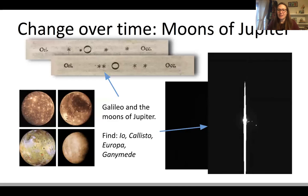So here we actually have an image of Jupiter. Jupiter is actually this really bright object here with the big jets coming out. Those jets are actually an artifact because Jupiter's pretty bright. It's small, but it's pretty bright. And we want to look at the moons, the 4 what are called the Galilean moons. These are the moons that Galileo first observed, although really what we mean was the first to document observing. You can see his drawings here.